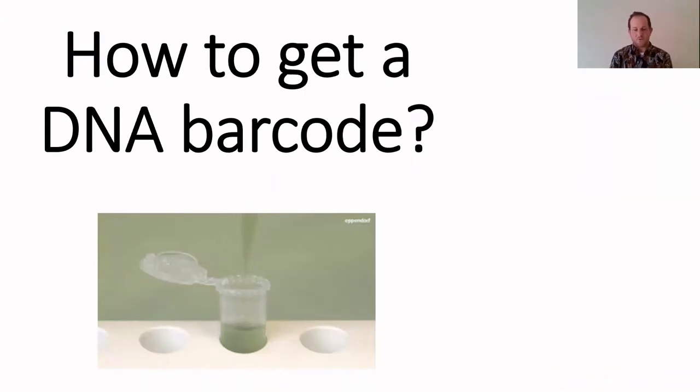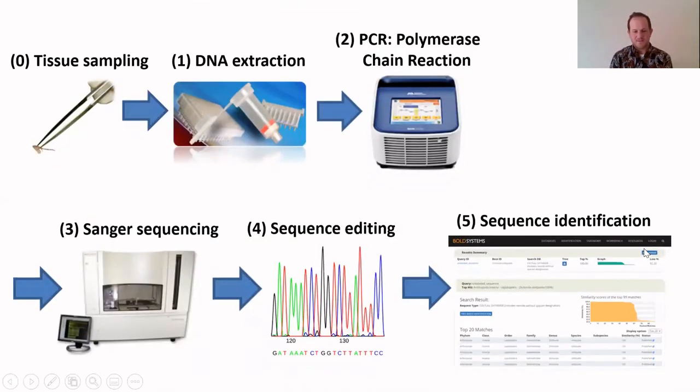So now we know how it works. The question is, how do we get those letters in the first place? And as any of you who have joined the DNA barcoding workshop will know, we get there through lots and lots of pipetting. These are the basic steps on the way to producing a DNA barcode, and I'm going to go through each of these briefly in turn.